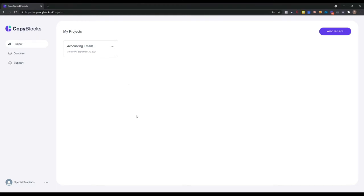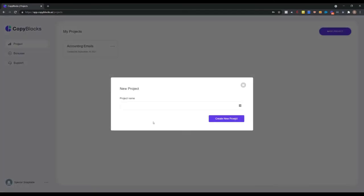Copyblocks. Now, for those of you that know me, I love simplicity, and quite frankly, so should you, right? Look at how simple the dashboard, or user interface, looks already. Not a million drop-down menus, a million buttons, a million video tutorials, just a plain dashboard with one button, which is the only button you need. Easy, simple, and not overwhelming. So let's get started. Let's add a project.